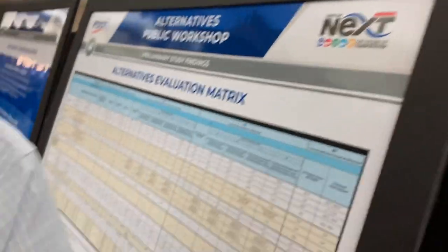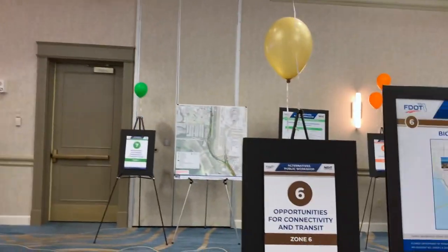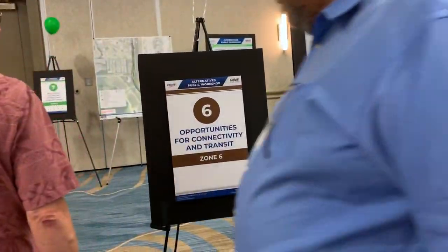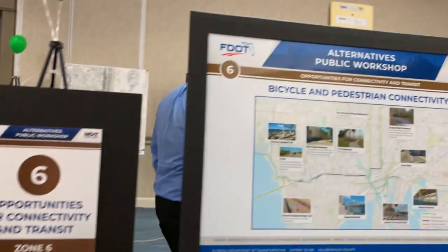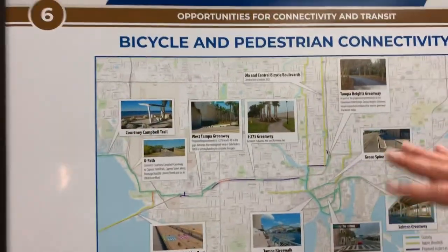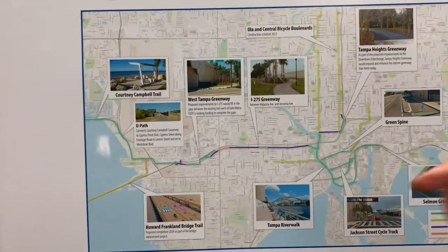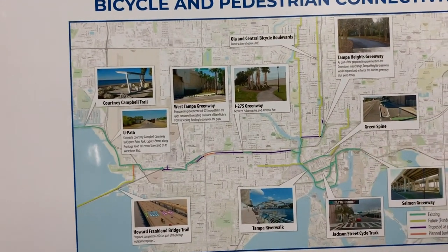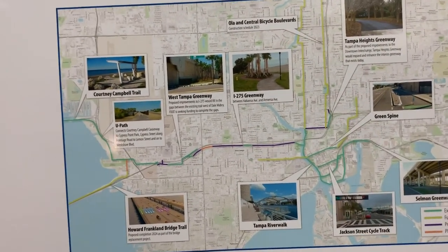All right. Where to next? Go this way. We're in zone 6, where we talk about opportunities for connections, and we talked about a few of those already. Bicycle and pedestrian connections through the course of other greenways, the West Tampa Greenway, the Tampa Ice Greenway we mentioned before, and the Green Spine, accommodating those as they connect through.